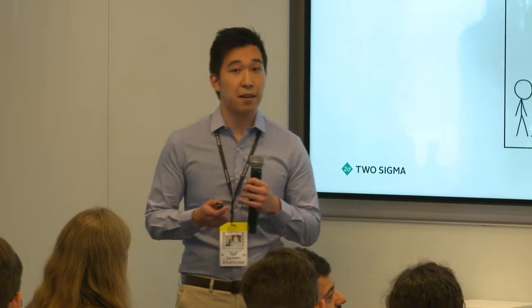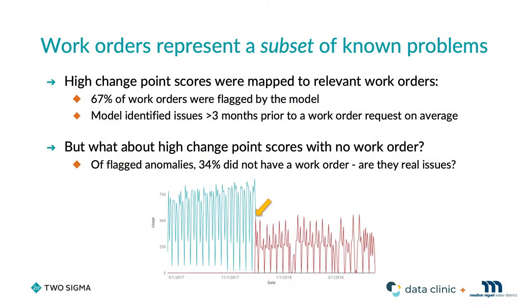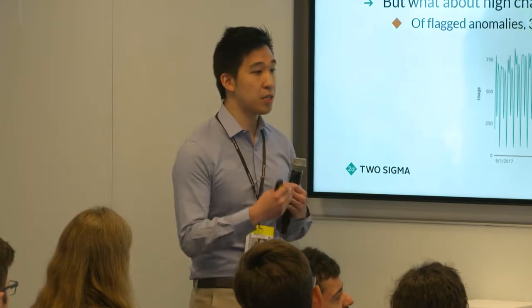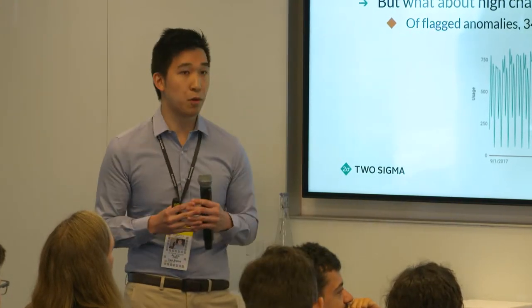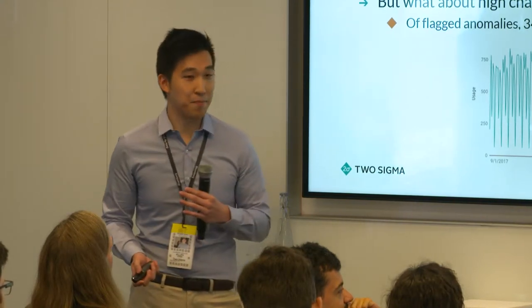Instead, the data that we have, with data from Molten Iguel, would be work order data that they had. So this would be customers actually calling in to say, hey, there's a potential problem in my meter. Can someone come take a look at it? And using these work orders to start to validate our model, we saw that we were able to capture 67% of work orders. In particular, because the feedback loop for work orders is rather slow, a customer has to get their bill, see it, notice that there might be an issue, and then call in, we were able to detect a lot of this unusual behavior long before the work order actually began. And as a result, this would help us save water in the meantime.